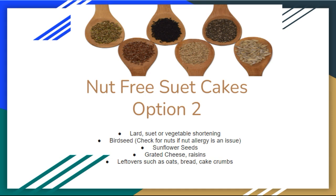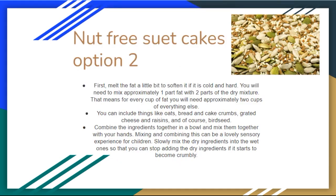So you can try these different things to put in it, and the way you're going to want to mix it is, first, melt the fat to soften it until it's a little bit cold and hard. You want it to bind together. You'll need to mix 1 part fat with 2 parts of the dry mixture, whether that's raisins, oats, seeds, or a bit of everything. That means for every cup of fat you'll need 2 cups of everything else. It's kind of like when you make hummingbird sugar water. You can include things like oats, bread, grated cheese, raisins, birdseed. We kind of talked about that.